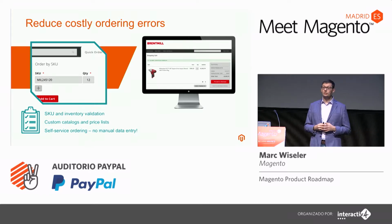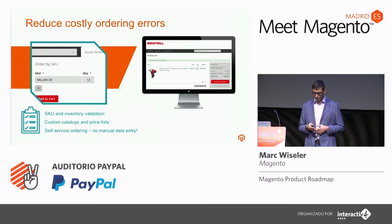As we have custom catalogs on a per account basis, we will make sure that the customer only orders the products that they actually have access to, and they will see their individual pricing. And again, all of this functionality is built so that the customer can have a self-service ordering process without manual involvement from you, and that reduces errors as much as possible.